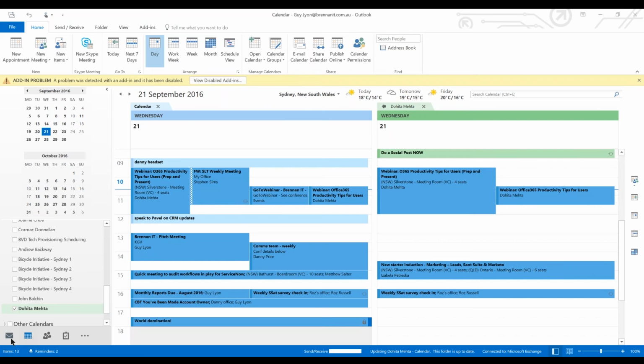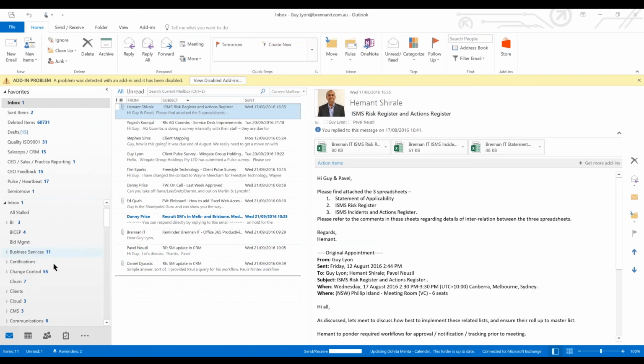Okay. Depending on your organization settings, you can also add meeting rooms, video conference bridges, and other resources to the shared calendar so that you never have a conflict with a room or a resource that needs to be shared between the team. This is how we have it set up here at Brennan IT.